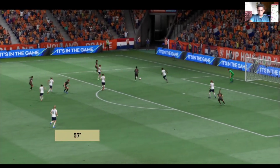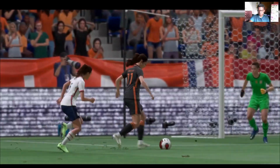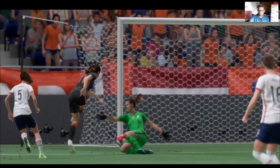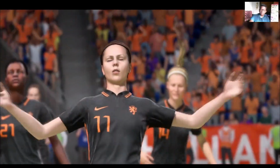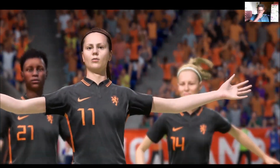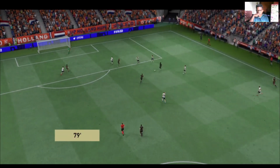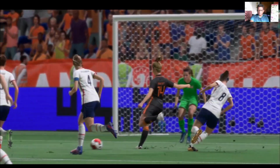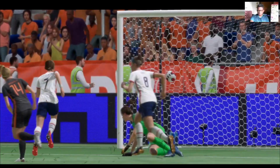Viviane Miedema. Is this the moment? And there she is, at the double. Nobody can get close to her. Plenty of options. It's a good-looking ball in behind. And a goal it is. They lead by two now. Fully deserved.